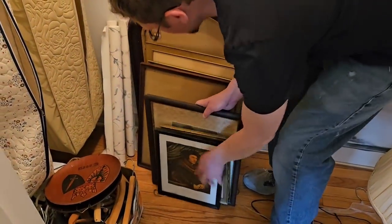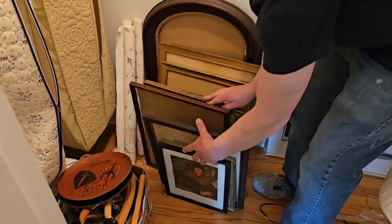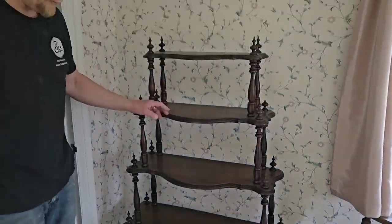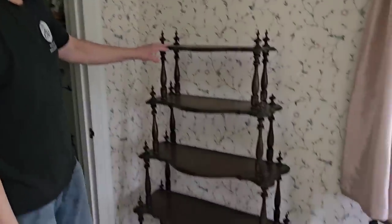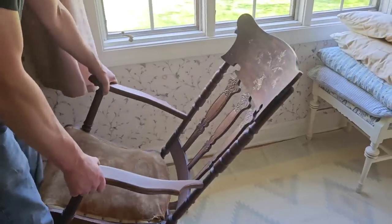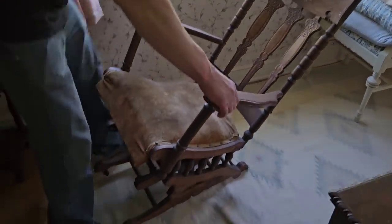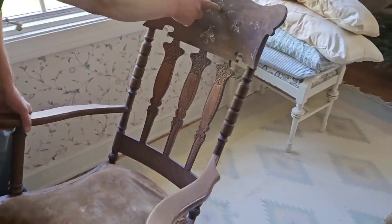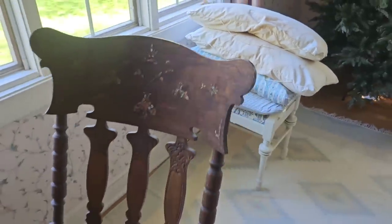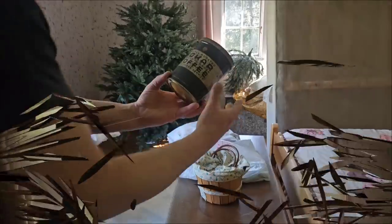In a house like this, like I said, you just don't know where we're going to find some awesome pieces for sure. Oh, look at this shelf. 5-tier shelf. Awesome. This chair right here, this is an antique rocking chair. It used to have this beautiful inlay in there, but over the years it's been falling out slowly. Looks like mother of pearl inlay. I won't even sit on it because I'll probably break it.